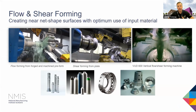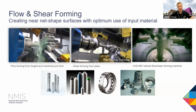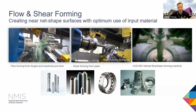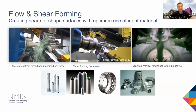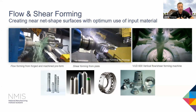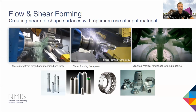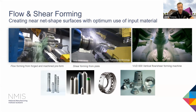To give you an idea of what we have in the center, I've got a few videos there to show you. On the left-hand side, we have cold flow forming, where we're starting with a forged and machined preform in a cup shape. We're locating that onto the spindle. That spindle is then rotated, and 3 roller tools are brought in to incrementally deform the material over the mandrel. Again, that is a cold process, so there's no active heating in that process at the moment.